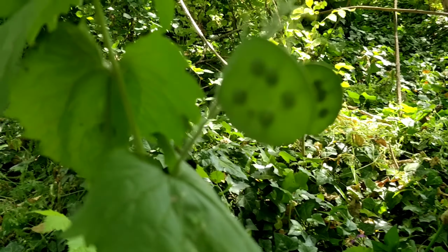So what you do is just collect up the whole seed pod, take it home and dry it for a few days, and then you can peel them open and take out the seeds, grind them to a powder, and then just add a little bit of cold water and white wine vinegar, and that's how you make mustard.